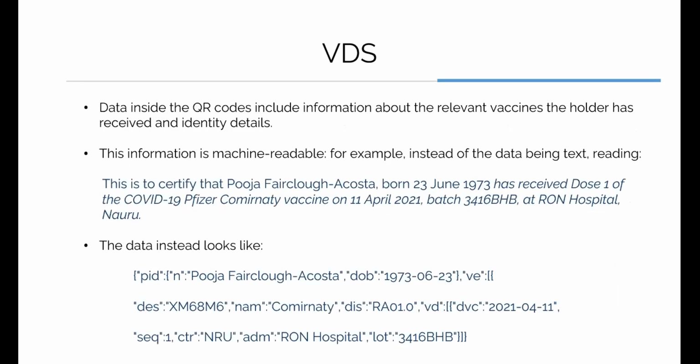So the data inside the QR codes include information about the relevant vaccines the holder has received, as well as some of the identity details. This information is machine readable. For example, instead of the data being text reading, "This is to certify that Pooja Fairco Acosta, born on 23rd of June 1973, has received dose 1 of the Pfizer vaccine at RON Hospital, Nauru," the data would instead look like this coding shown here below.